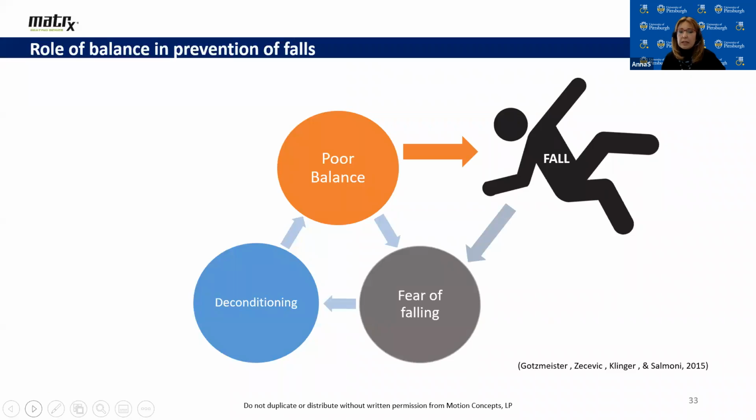So interestingly, this is something that has been researched well and studied well, because we know that a person who falls develops a fear of falling, and as a result starts moving less, and then develops deconditioning, loses muscles, and then as a result of losing muscles gets to the point of having very poor balance, and then the probability of falling increases exponentially.